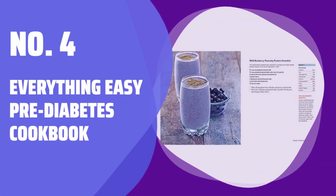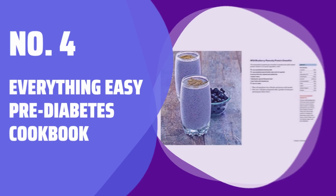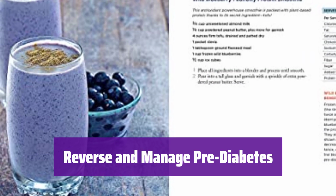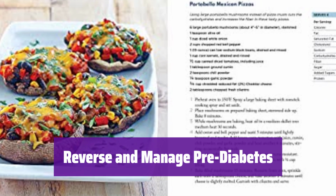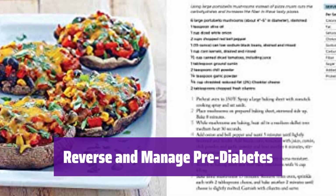Number 4. Everything Easy Prediabetes Cookbook. Are you looking for ways to manage prediabetes? This cookbook offers 200 healthy recipes. It can help you reverse and manage prediabetes.